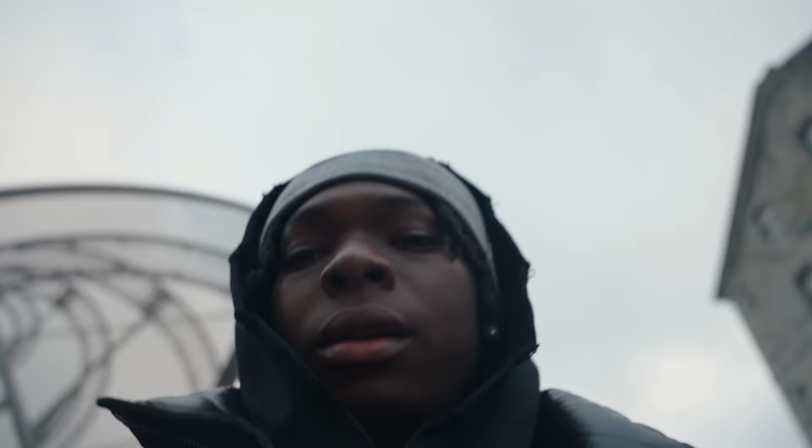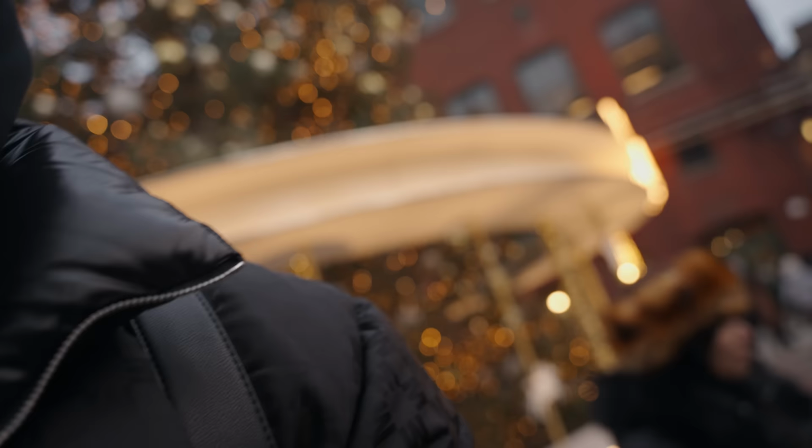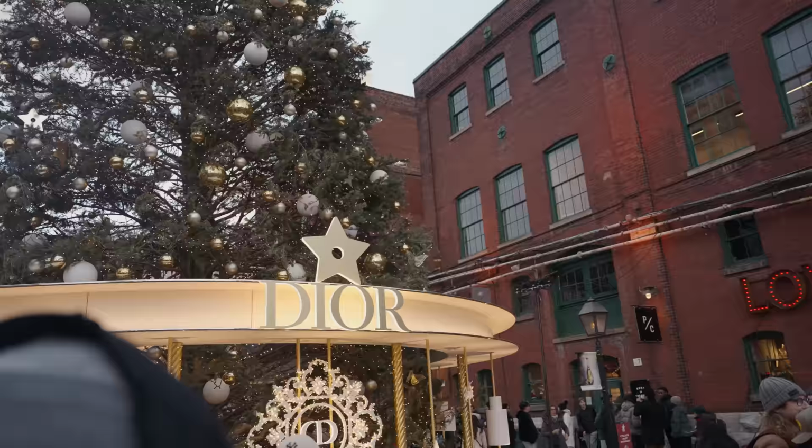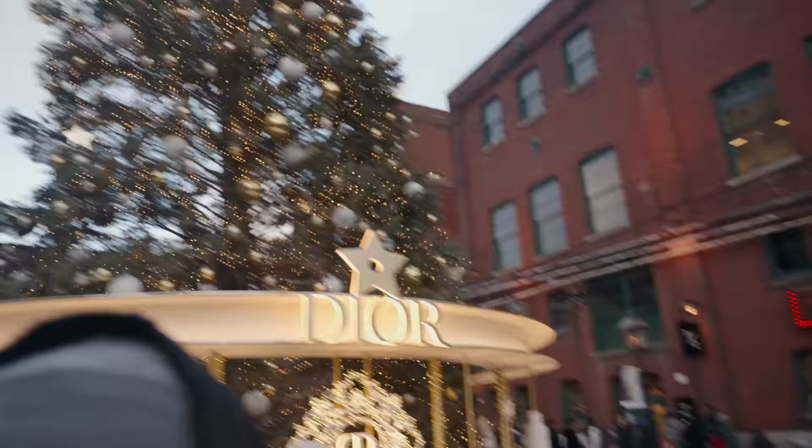Bro, there's no way they have a whole Dior Christmas tree. They have a designer Christmas tree, bro. I'm not even kidding. I'm trying to show it, but it's not showing. Let me go right here. Boom. I think you can see it. But yeah, I'm just photobombing everybody right now, which is crazy.